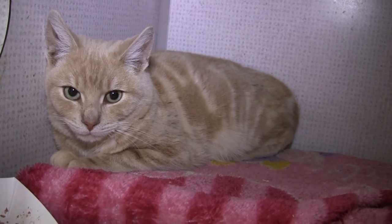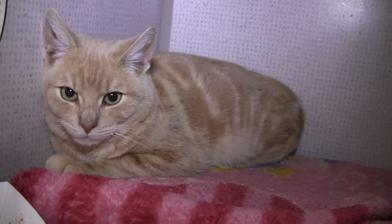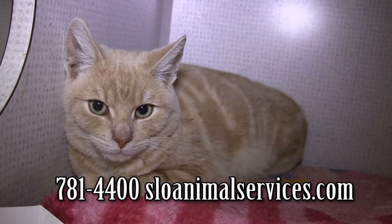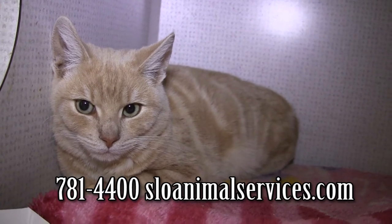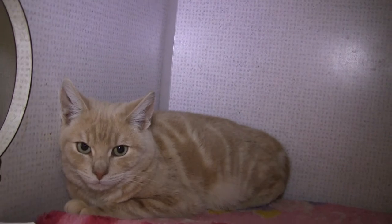Hi, Marty. There's a lot of competition for these orange tabbies, especially if they have this buff tone, and Marty is one of those. He is beautifully marked. He is just about 2 years old, and his ID number is 222520. Marty.